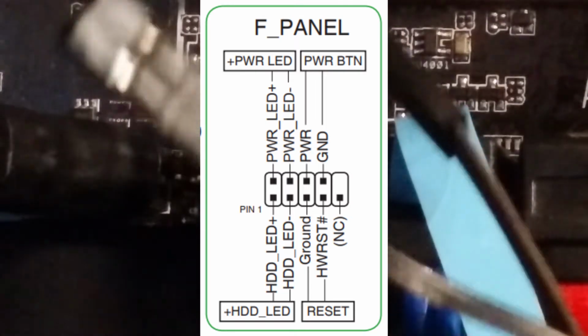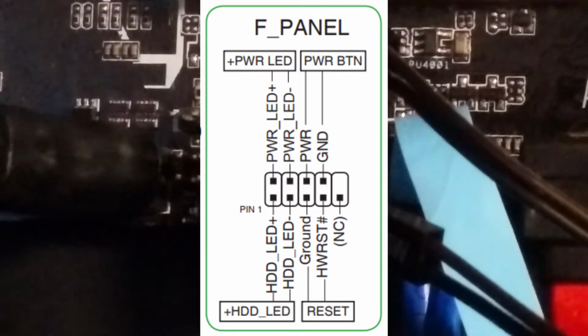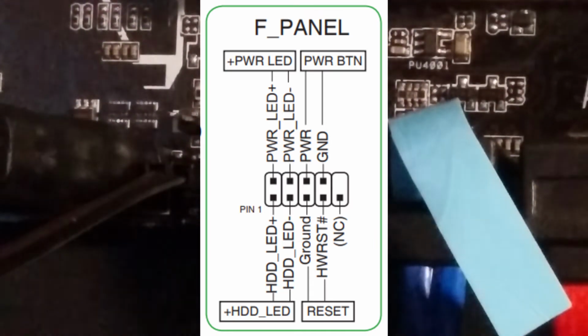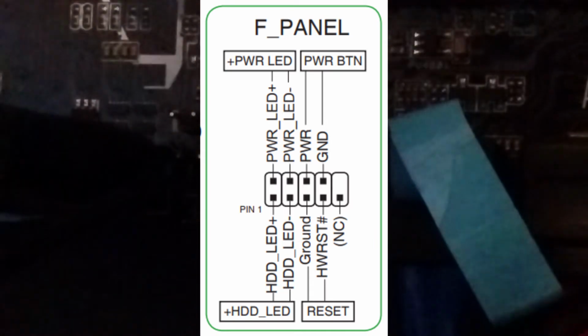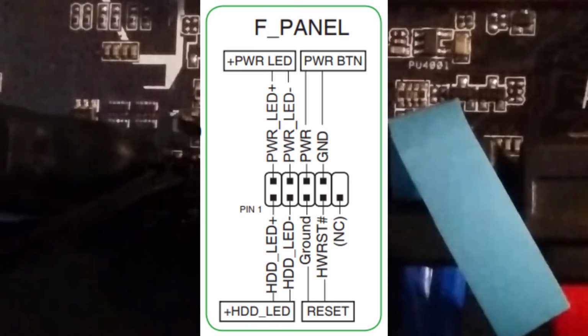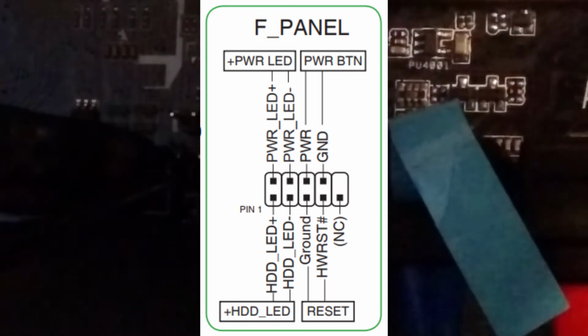on your motherboard. The hard drive LED and reset button go like this, left to right. Right above the hard drive LED from left to right, the green power positive LED, then the negative white power LED. And next to that finally is the power switch, orange cable left and white cable right.